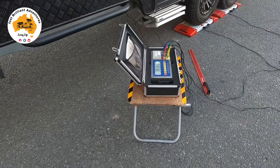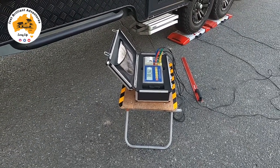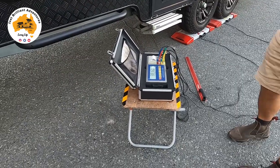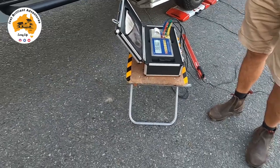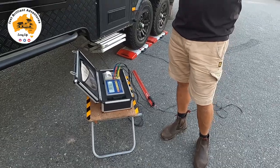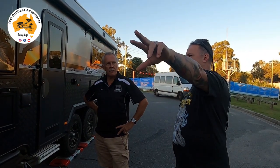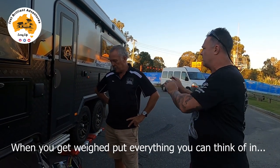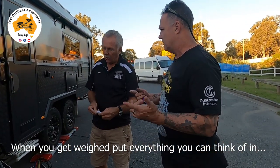What's that going to be? 38 plus 3. Yeah, 42. Too many numbers in my head. 42, that's right. Well, the caravan's going to be under. Yeah, that's the problem. But I was saying to Roz, I can move stuff from the car to the van. We've got the whole back of the car loaded, and I've got stuff in here at the moment that doesn't need to be in there that can go into the van. What I wanted was everything that I think we're taking with us. That's right, you can always take stuff out.